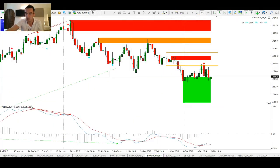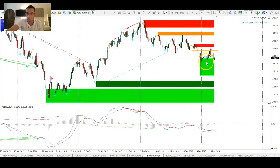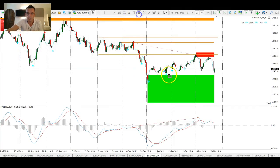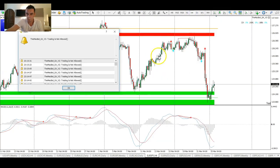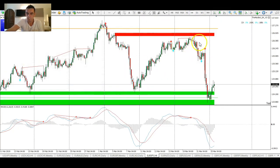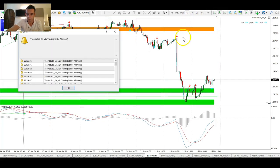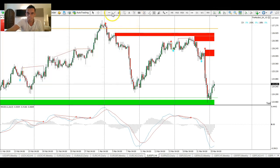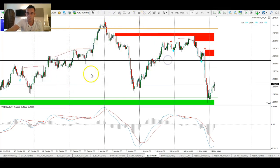Okay, Euro Japanese Yen. We're at this weekly here that caused this move. We actually are getting a reaction from it today. We have a daily inside the weekly here, and after this huge drop on Friday, a good area to possibly target on this trade is around about here, the last low that was taken out.